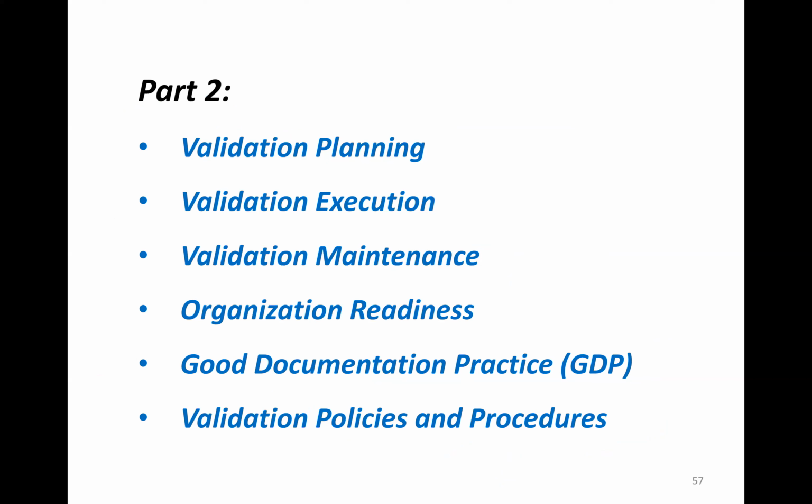So let's look at part 2. Here we'll talk about validation planning. We'll talk about validation execution, maintenance, organizational readiness, good documentation practice, policies and procedures.